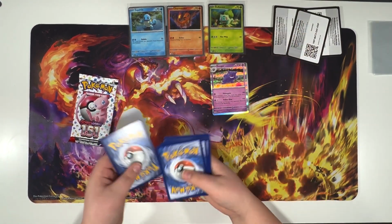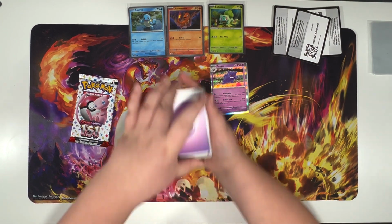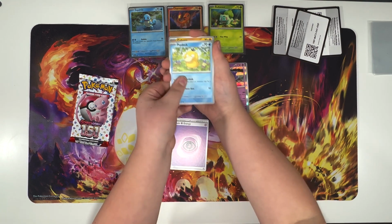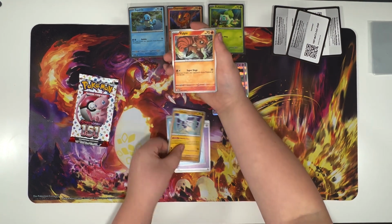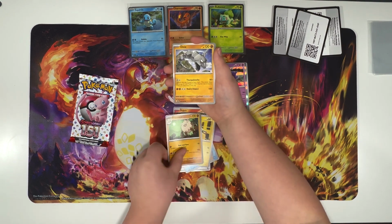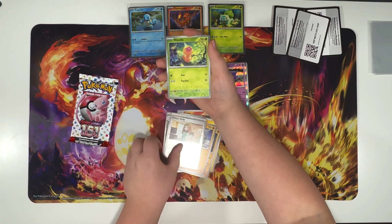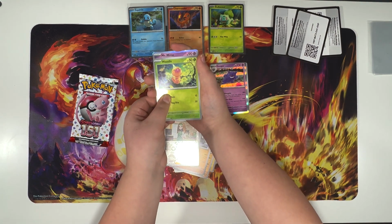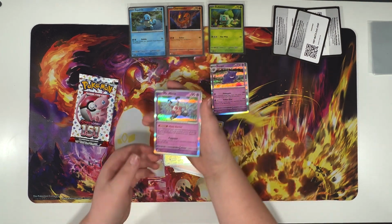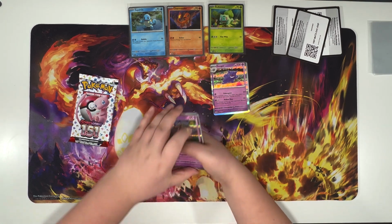One from the back. I was going to go for the fourth one, actually. Right. Energy. Psyduck. Cubone. Vulpix. Magnemite. Primeape. Onix. Dragonair. Weedle. And... Oh, Mr. Mime! Pokerare's most favourite Pokemon. Of course.